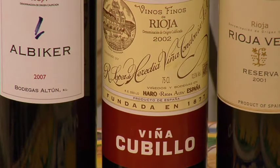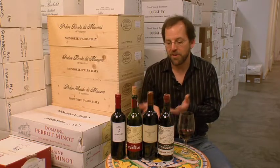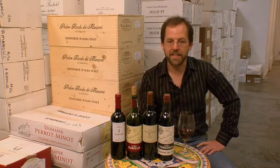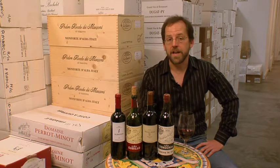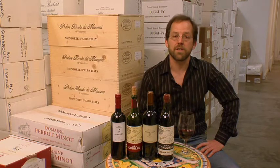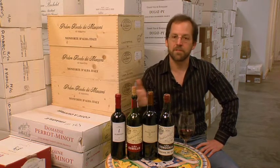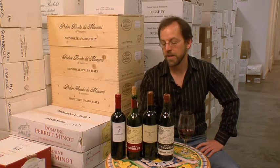The next category, classification in terms of age, is called crianza. Crianza is a Spanish word for raising something, whether it be a child, plant, something you want to foster and have grow well and turn into a good example of what it's supposed to be. And the aging requirements for Crianza Rioja are at least 2 years in total, and of that 2 years, there has to be at least 1 year aging in oak barrel. So the remaining year can be in the bottle, or the winemaker can choose to do a different split as long as it's a minimum of 1 year in oak.